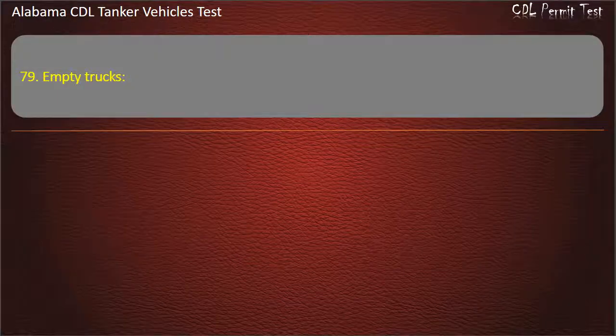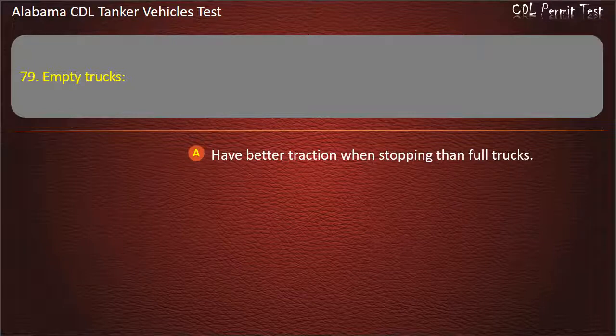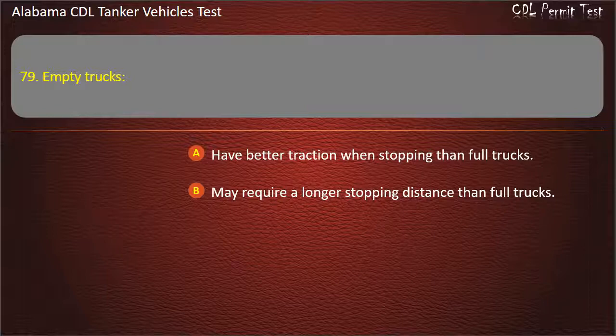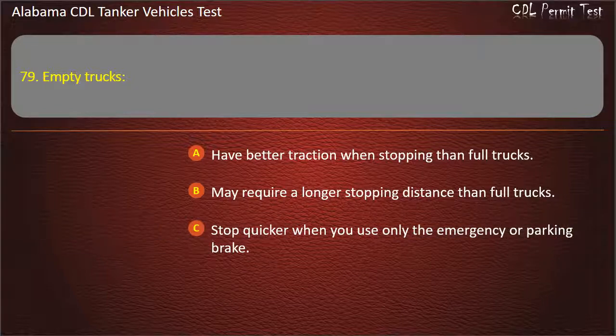Question 79. Empty trucks have better traction when stopping than full trucks. May require a longer stopping distance than full trucks. Stop quicker when you use only the emergency or parking brake. Answer. May require a longer stopping distance than full trucks.